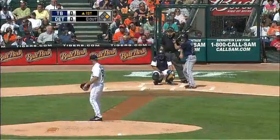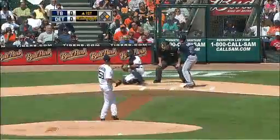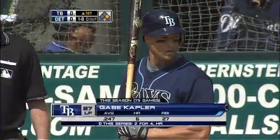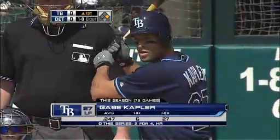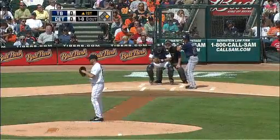So Avila for Laird, who threw a couple of guys out yesterday. Ball 1 missing outside to Gabe Kapler. Kapler in the 2 spot today for the Tampa Bay Rays. Crawford is not playing, despite the fact that he has decent numbers against left-handed pitching. But Kapler gets the call today. He has a home run in the series.